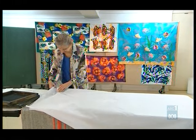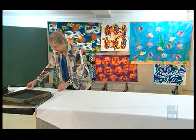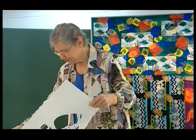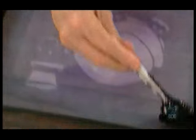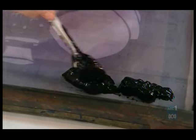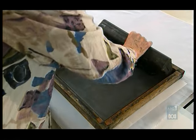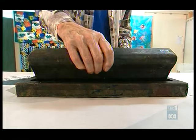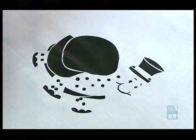My name is Marion, and I use a screen to print pictures on cotton fabric. Pull the cotton tight. My picture comes on two pieces of paper. I think I'll print this one first. Put the screen on top and spoon some black paint into the screen. I use this rubber squeegee to push the paint through the screen. Pull it down. Push it back. Pull it down again. That looks good. Can you guess what the picture will be?